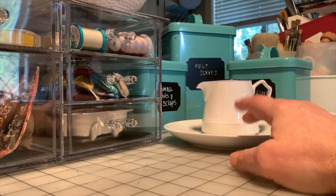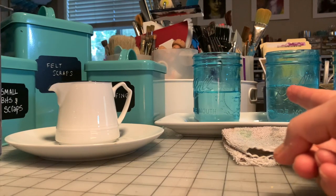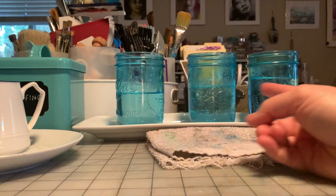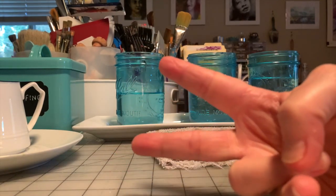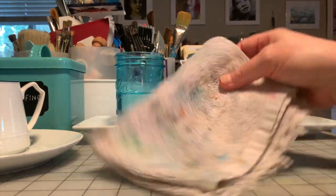My mixing palette and a little pitcher of water. Three pots of water: dirty, less dirty, clean. So when you're painting, especially watercolor, you really need at least two. Usually I need three. And usually by the time I'm done, all three of them are disgusting. Anyway, and then a rag.